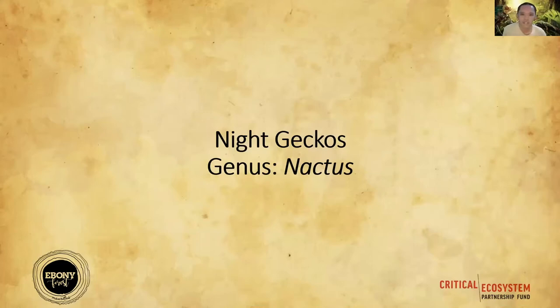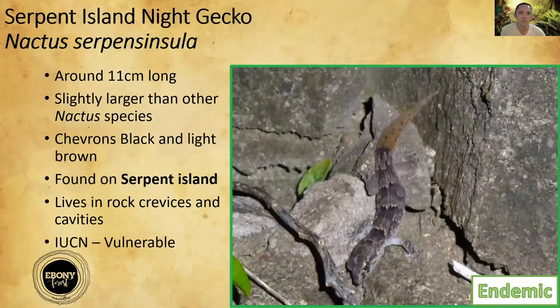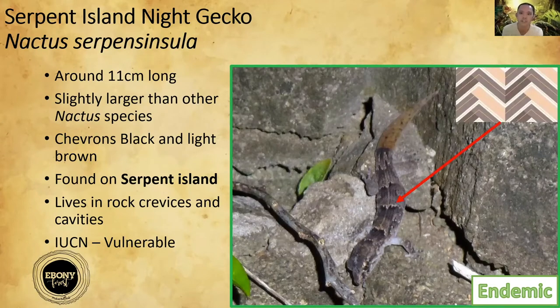Next, we'll see some night geckos of the genus Nactus. The first one we'll see is the Serpent Island night gecko, Nactus serpensinsula. It's around 11 centimeters long, and although it's small, it's the larger of the Nactus species. If you look at the patterns on its body, it is characterized by chevron patterns. If you're not familiar with the word, they're patterns that look like alternating V shapes with different colors. So the chevrons are black and light brown. As the name implies, this gecko is found on Serpent Island and lives in rock crevices and cavities. And this one is classified as vulnerable. On this photo, you can see the tail of the gecko is an orange color, which means this is a regenerated tail.